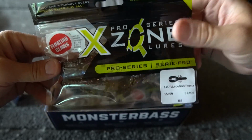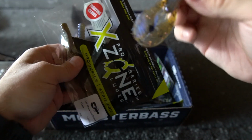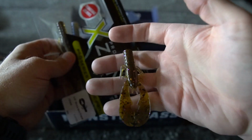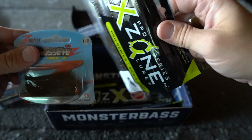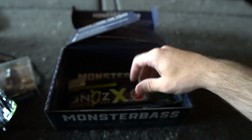It's 3 1/4 inches long, 309 color, which is a super good all-around fish-catching color, kind of pearlescent bottom, and then a green with gold and purple flake on the back. You guys know that I love this style of color for smallmouth, and with that 1/2 ounce football jig and this little muscleback finesse craw, you're going to go out and be able to smash a bunch of big fish, whether you're fishing smallmouth or largemouth. Just a super versatile color.